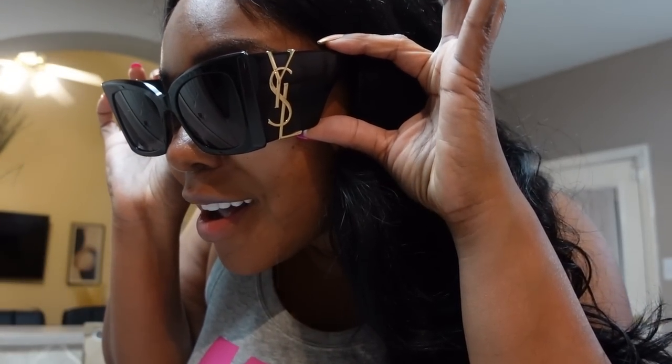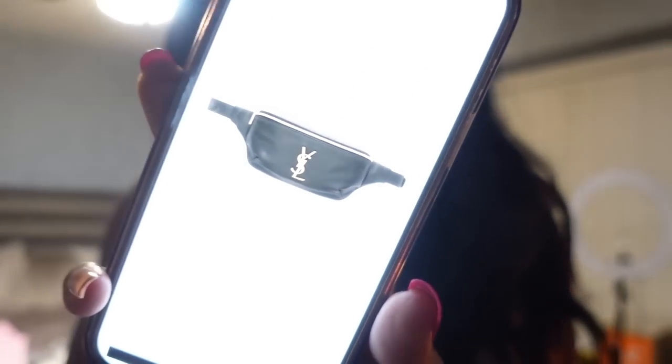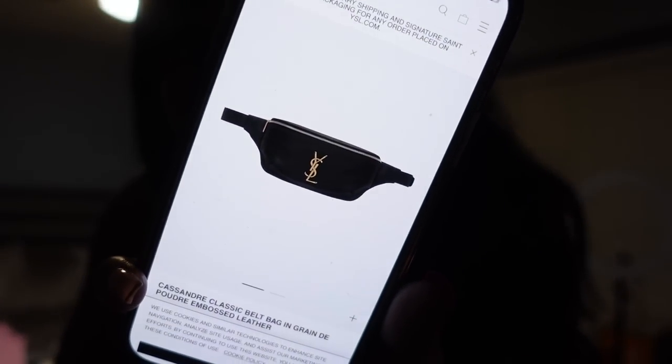Oh my God, I love it. I love it. I love it. Ooh, they have a cute Saint Laurent fanny pack. Girl, this is cute and the price ain't bad either. Look at this fanny pack. It's basic, but it's like chic. I like that. And like I said, the price is not too bad.